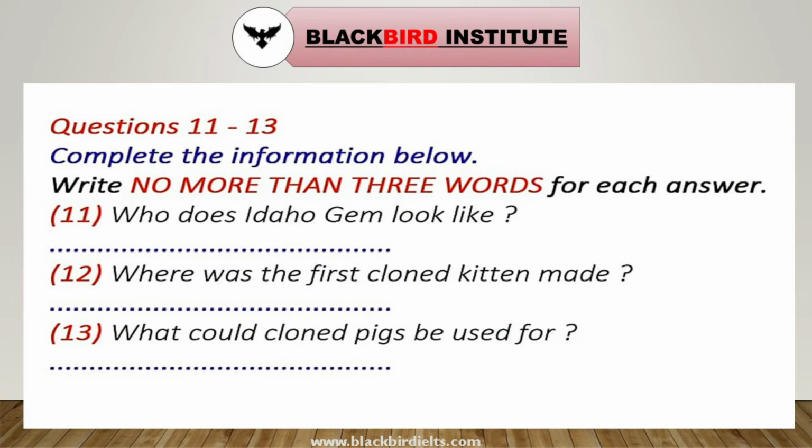Good morning and welcome to this series of lectures on man interfering with nature. This morning we are going to look at the issue of cloning. I'd like to begin by looking at some examples of animals that have been cloned before moving on to looking at how cloning is defined.